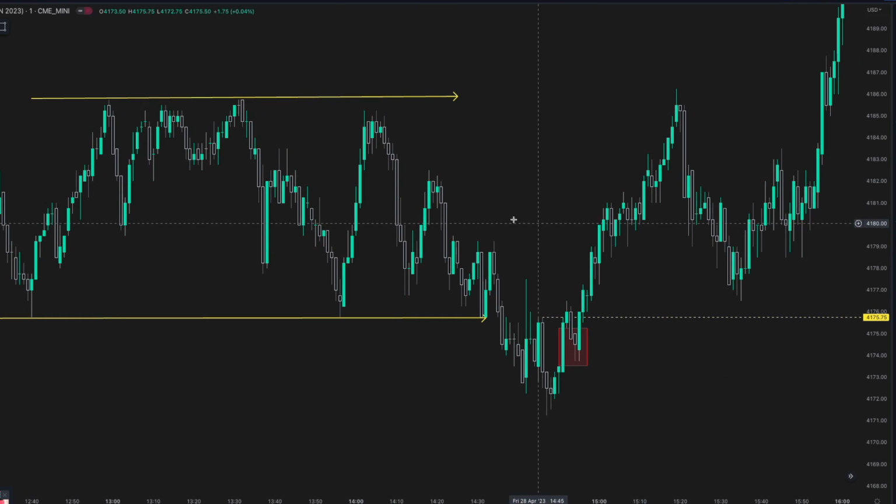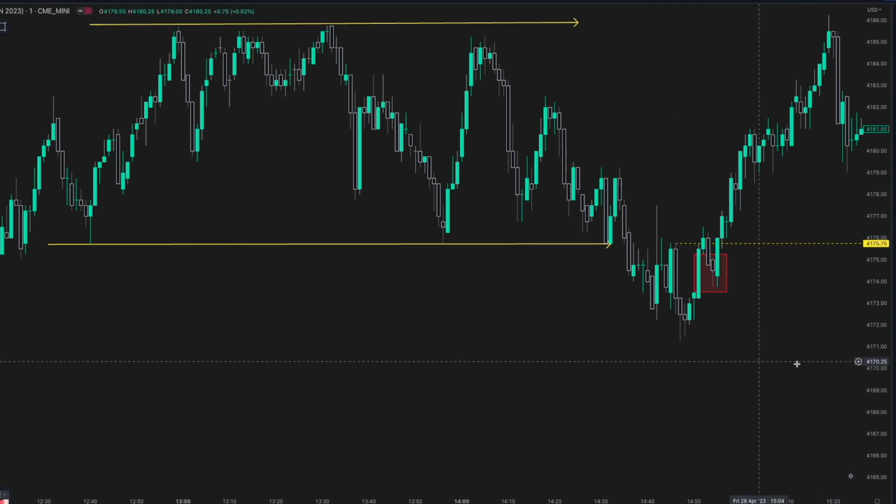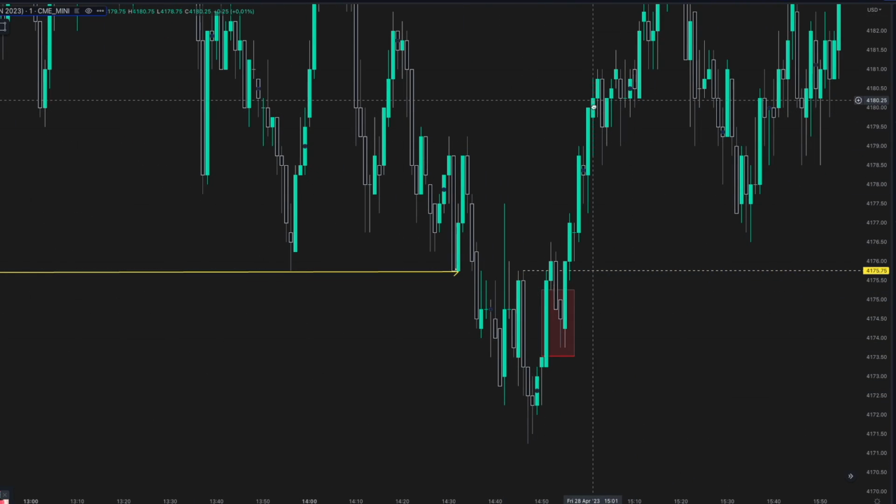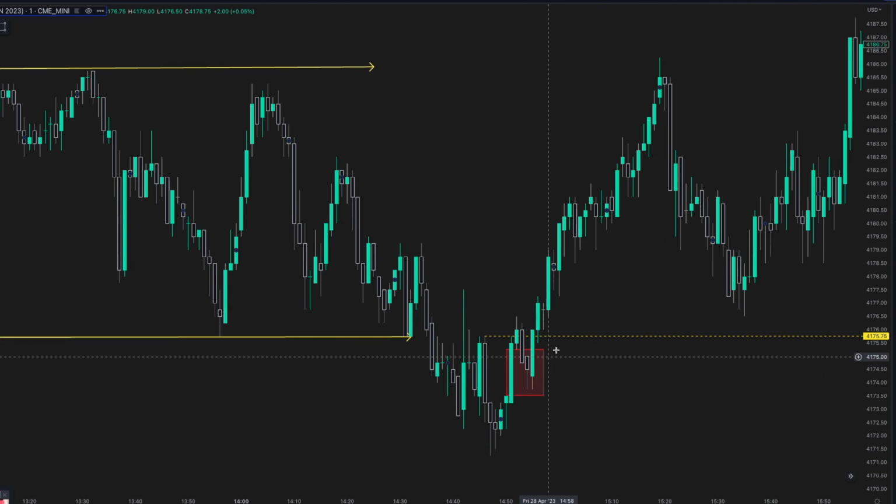So because the equal highs here were left untouched, we know that the price and the market does not like to leave equal highs or equal lows open for too long. So price is bound to come back up and take liquidity from these areas too. So by seeing price come down to sweep the equal lows, as soon as we saw this market structure shift, fair value gap is created. You get in there long.